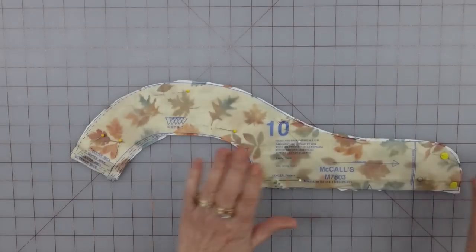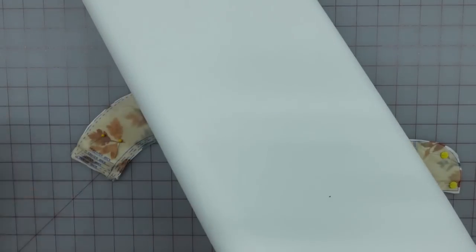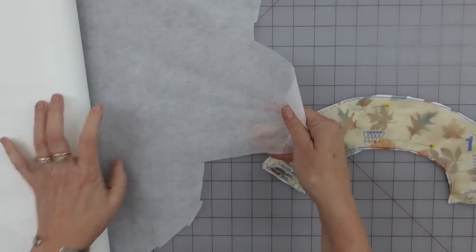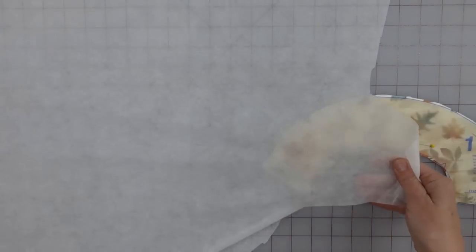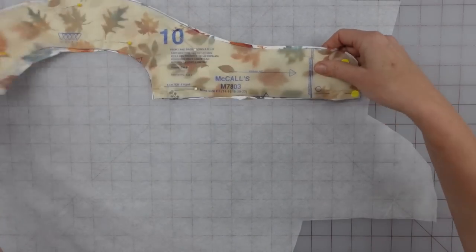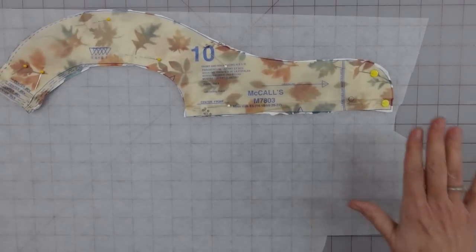I need to cut interfacing for this, and I am using once again my extremely lightweight fusible interfacing. Okay, so let me go ahead and cut this out. It is just about the lightest weight fusible interfacing I know that I can find. And I don't want to add any stiffness to this, but the interfacing is going to give it enough body that it's going to hold its shape, and that's what you want in a facing. So I'm going to cut 2 of these out.